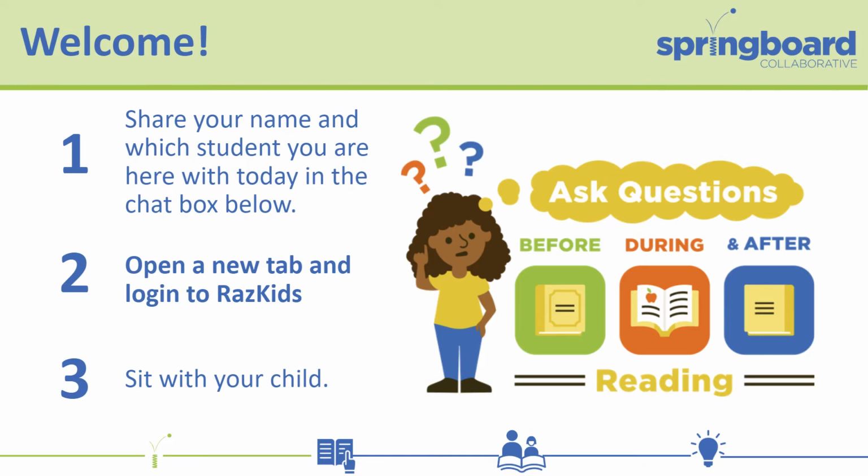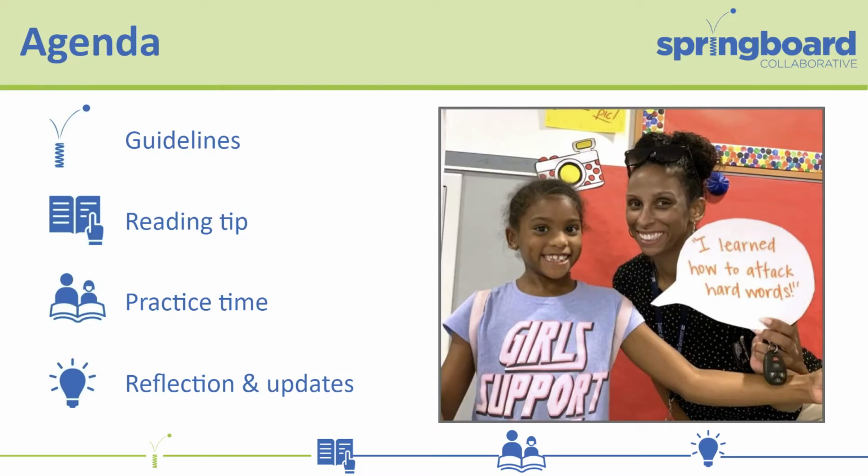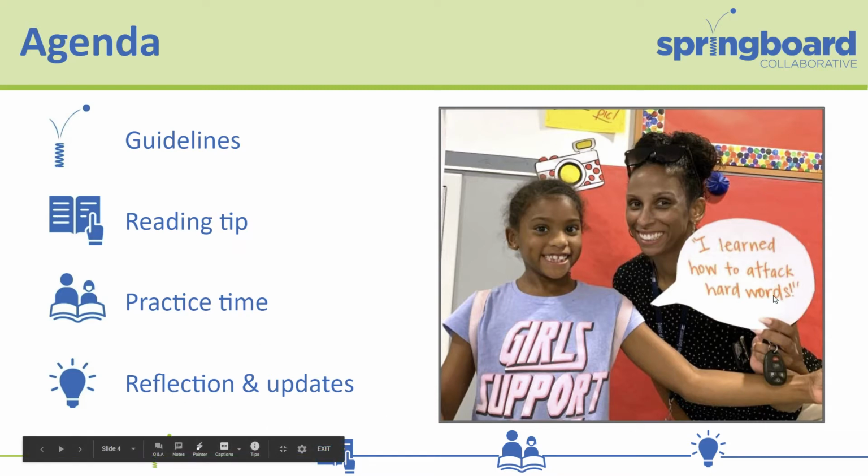So you have books to practice with your child after their strategy is presented, and then sit with your child. The strategy today is called Take a Book Walk. The agenda: guidelines, reading tip, practice time, reflection and updates.